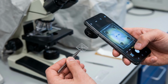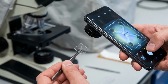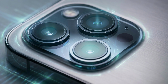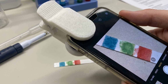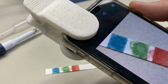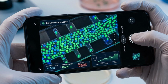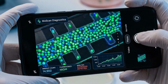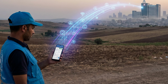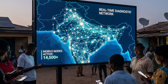Furthermore, to remove the final barrier of expensive readout instrumentation, developers began leveraging the ubiquitous presence of the smartphone. Modern smartphones possess advanced optical sensors, immense processing power, and global connectivity. By developing physical add-on lenses or dedicated software applications, the smartphone camera effectively replaced bulky laboratory microscopes, analyzing the colorimetric outputs of paper µTAS or the fluorescent signals of microdroplets in real time. This integration allowed instantaneous data transmission to remote healthcare databases, cementing the reality of decentralized, highly connected diagnostic networks in resource-limited settings.